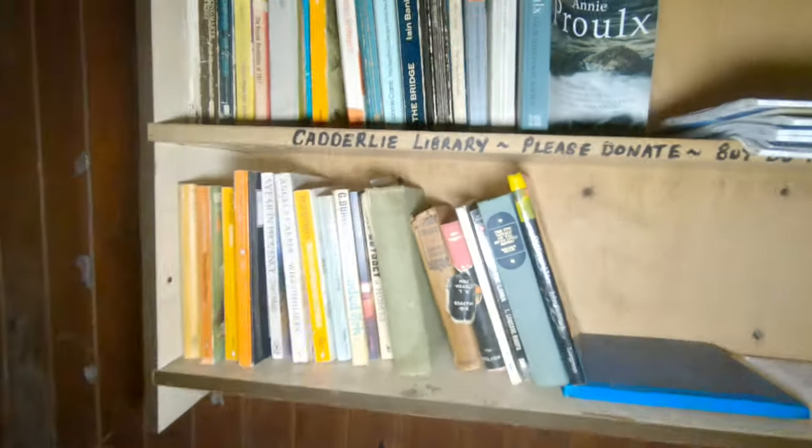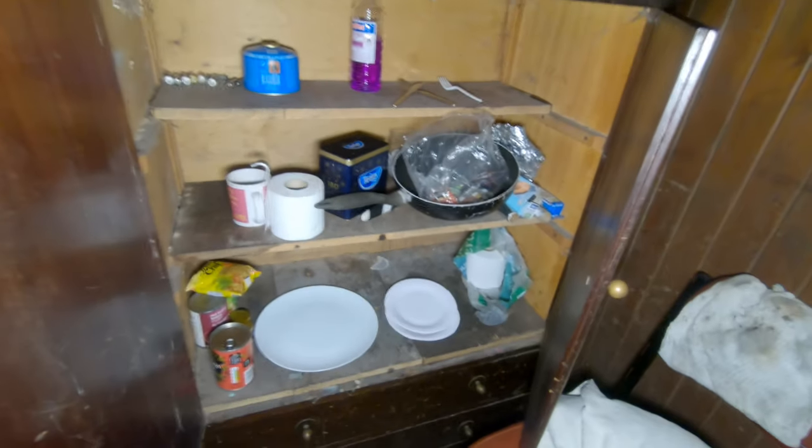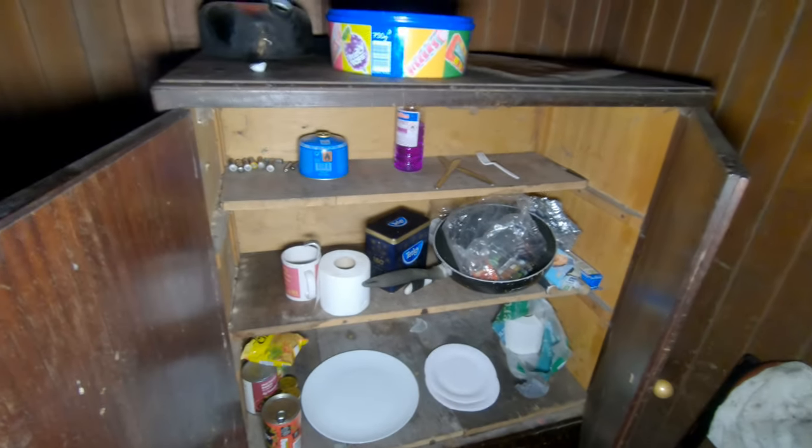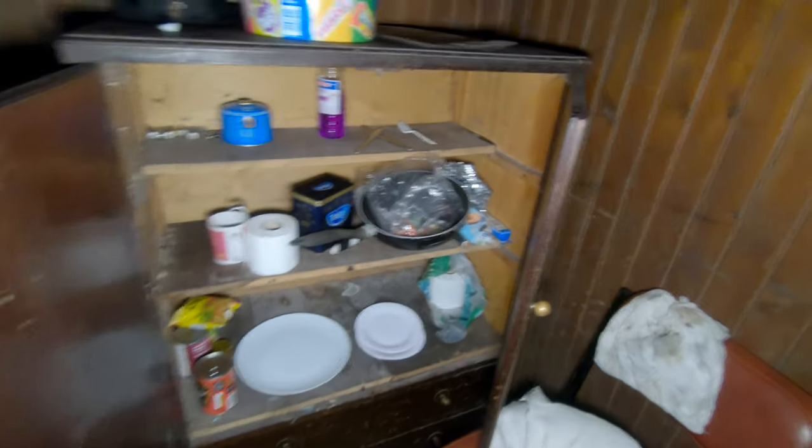Now we've got the right hand room. Here's the library. Do not burn. Ooh, I wonder what's in here. A mouse. Just the usual bothy paraphernalia. Old gas canisters and tins of soup and old frying pans.